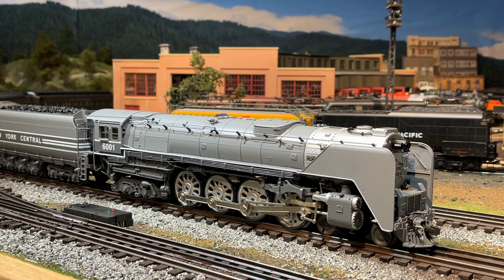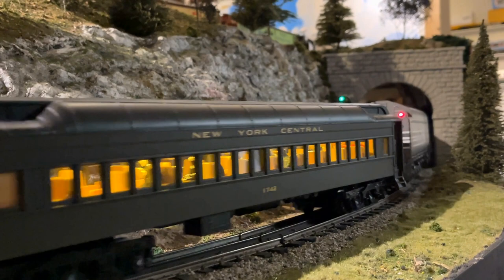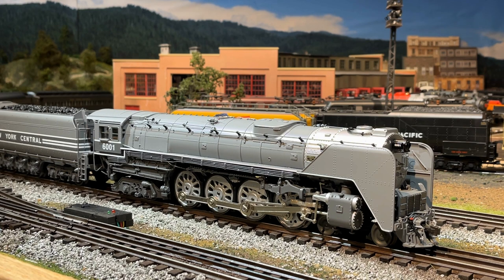Now, one of the unique things that I found out while researching this is the reason why there are no steam domes, because those steam domes do kind of pop up and they limit your height clearance. And because of the New York Central's tunnel systems and their height clearances, they could not have steam domes. So they had to equip these with these pop-off valves, which are recessed down into the boiler a little bit, so they weren't too high. You'll also note a very small stack here, so we're keeping a nice low streamlined look so we could avoid any clearance obstacles in the way of our routes.